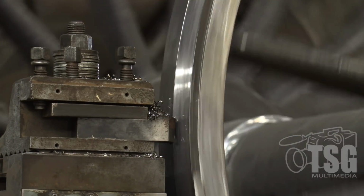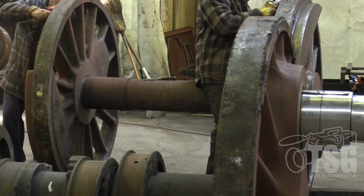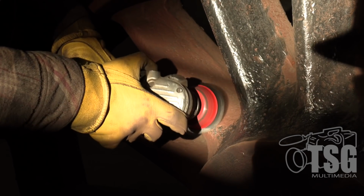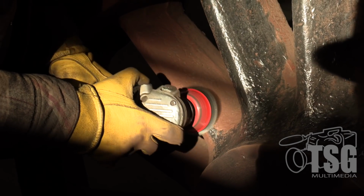The last time we saw these drivers you see behind me here, they were at Brightside. We had just burned the tires off, and these are being prepared to go into the lathe to clean up the outside. But before that, there's a lot of repairs that need to be made in the spokes along the hub. It requires a lot of grinding out.